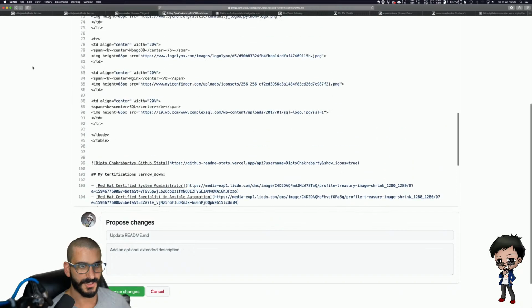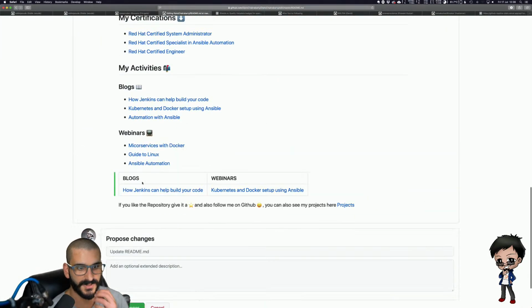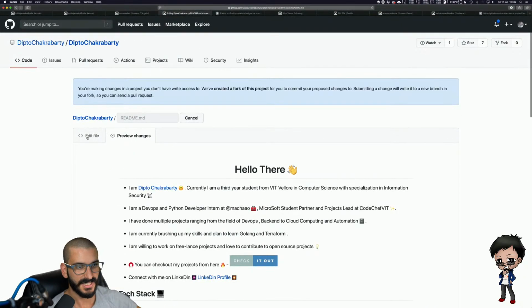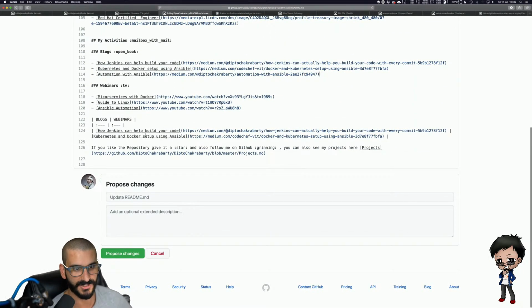Let's do a quick preview on that. We should have one entry in there. So yeah, something like that. So you've got blogs and your list of blogs underneath it. So you've got Jenkins and you'd have Kubernetes underneath, just to take up less space in the README, because it does get quite long and you've got a lot of white space to the right.